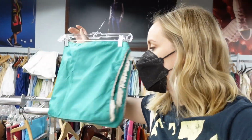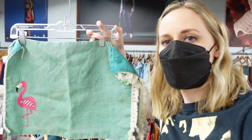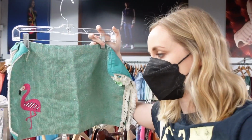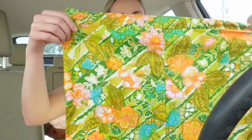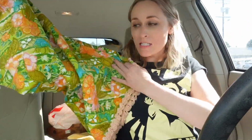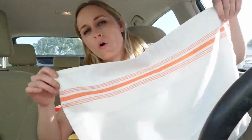Okay, I didn't want to have to do this, but the number one rule of thrifting is knowing when to put something back, and our little flamingos, they're a little bit dingy and I think they belong with somebody else, so I'm gonna put those back. Alrighty, one thrift store down, going to the next one, but we did score. We got our groovy 60s pillowcase and we got our simple orange stripe napkins. Total, $4 and something cents. Nice.